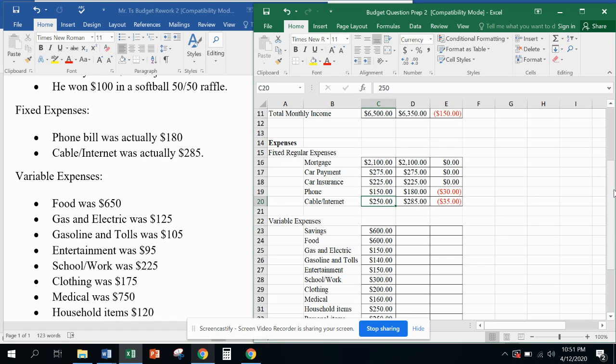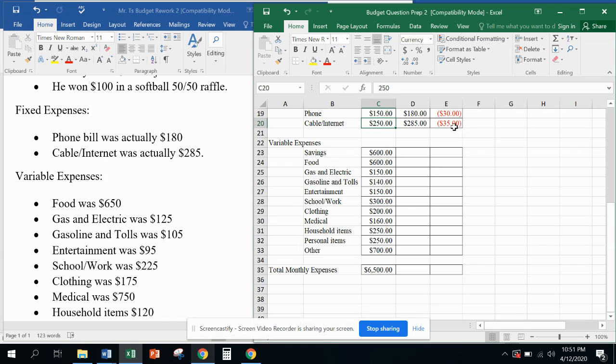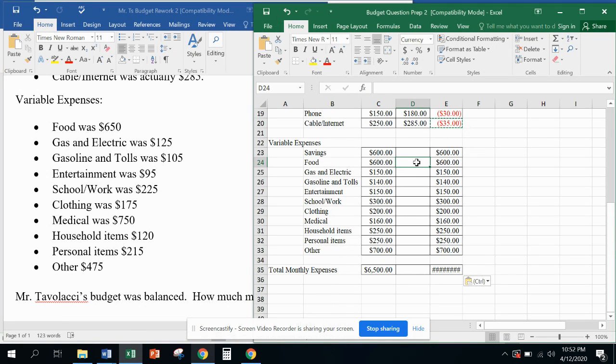Okay. Now, savings always balances the budget, so I'm going to skip that one for now. But I'm going to Control C this, and I'm going to Control V everything down below, and I'm going to Control V one more time right there. Oops. Okay. Now, so we're skipping that, and let's take a look in variable. Variable, there's going to be a lot of different errors. Okay, variable expenses change from month to month. Your food bill could be astronomical.